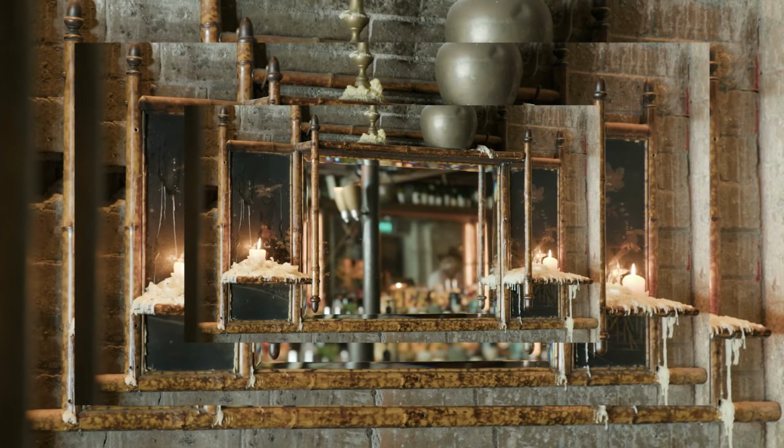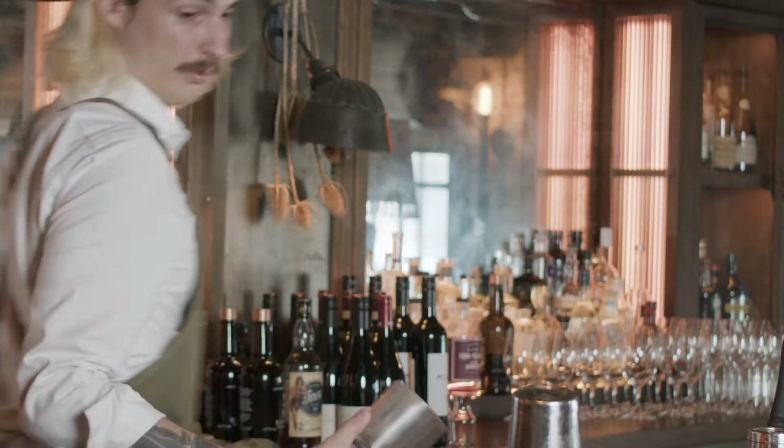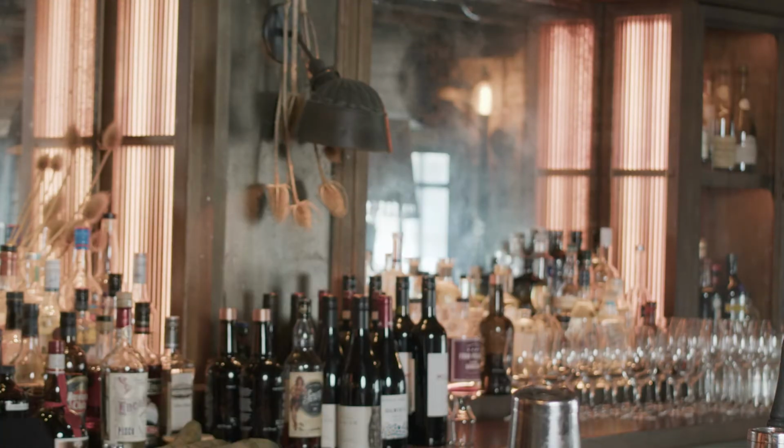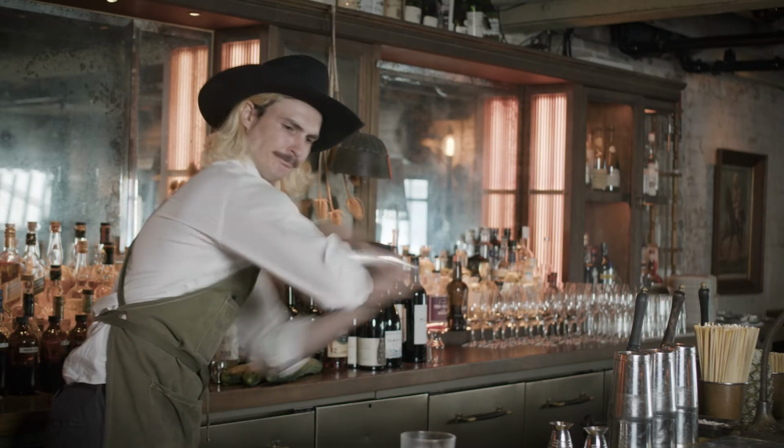What I'm cooking here is a drink we call the chili cucumber, with a bit of tequila and mezcal. We round it out with some pandan and cucumber, and sweeten it with some honey from the hive as well.